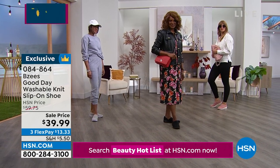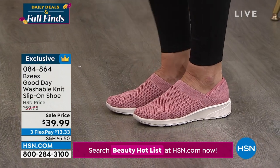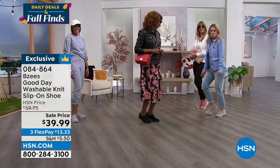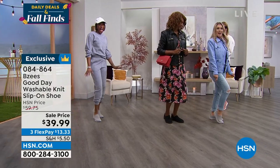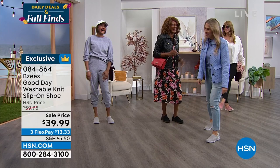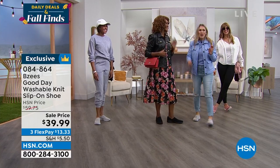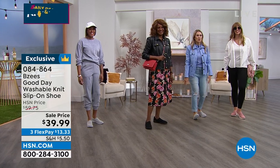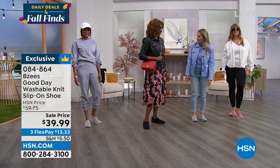And guess what, girls? I got me a pair too. Happy dance. Happy feet. I'm so happy. I was like begging, can y'all please get me some shoes to put on because they look so comfortable. So now I am in feet heaven, comfort feet heaven.